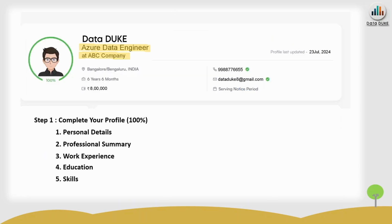The first and foremost step is to complete your profile to 100%. An incomplete profile can be a major turnoff for recruiters. Here's what you need to do. Personal details: ensure all your personal details like name, contact information, and location are up to date. Professional summary: write a compelling professional summary. This is your elevator pitch. Highlight your key skills, experience, and what you're looking for.